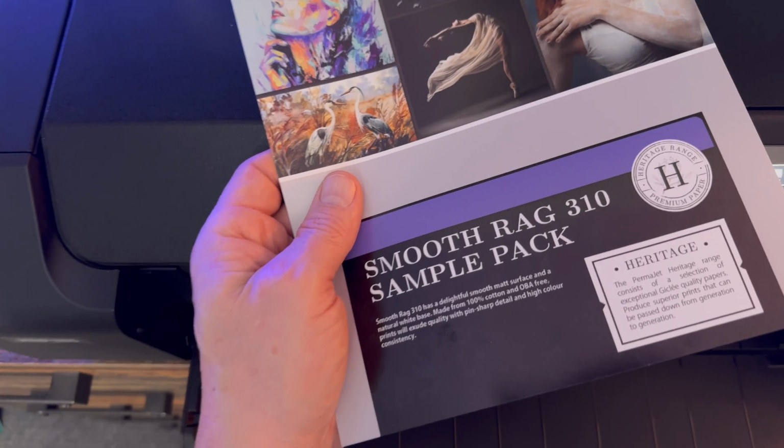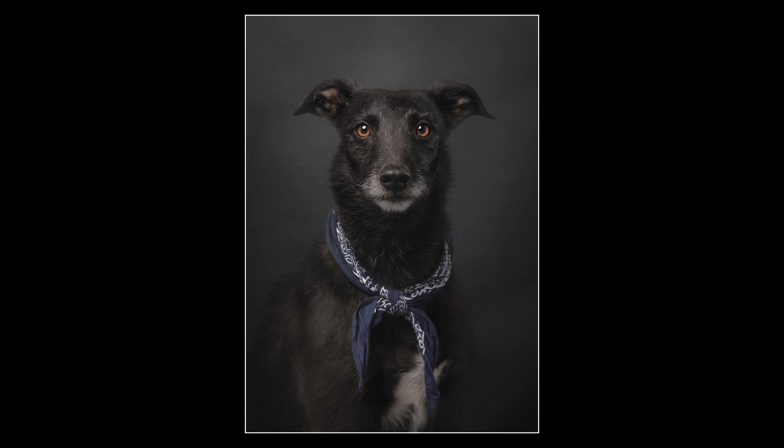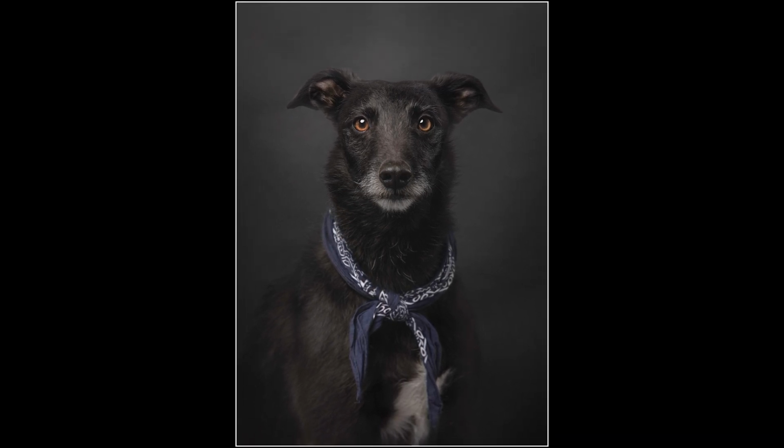So the first paper I'm going to try out is the smooth rag. As the name suggests, this has a smooth printing surface with an incredibly subtle texture to it. There's also no shine to the surface whatsoever. Now for this paper I've chosen this image here, which is one taken by a great friend of mine by the name of Mark Harris.